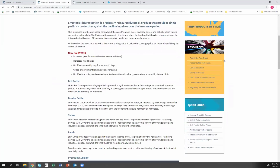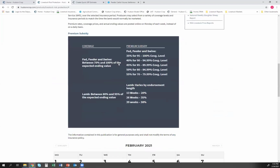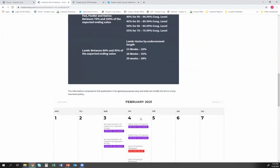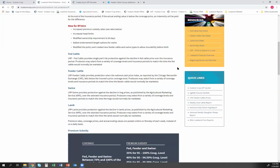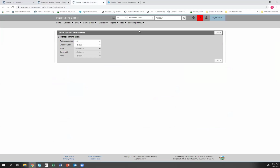There's some really useful things on here. We talk about what was new for 2021, a breakdown of the different commodities that are insurable. As you can see, we have updated it with the different endorsement links and subsidies, and there's a sales calendar down at the bottom. But the quoter's over here on the quick link side, so LRP quoter, and if we were to click that, it's going to take you right into our quoting tool, and you don't have to be logged in or anything. It'll take you right here.